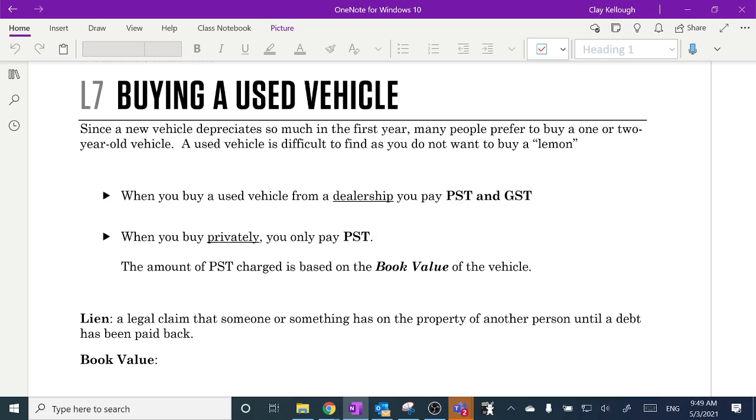A used vehicle is difficult to find, as you do not want to buy a lemon, meaning a vehicle with a lot of mechanical issues. I'll say problems.